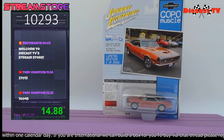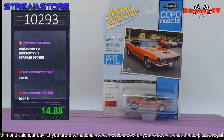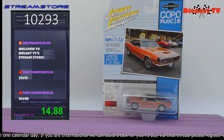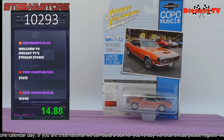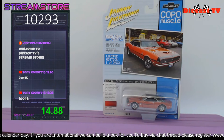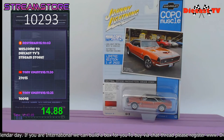Well, let's check this one out. This is a Johnny Lightning Chevy Copo Muscle. This is Muscle Cars USA. This is version A, release 2. So this is pretty cool. It's a limited edition, one of 2,500. It says this is in Corvette Bronze Poly as the paint code. And this is a 1968 Copo Chevy Camaro RS.